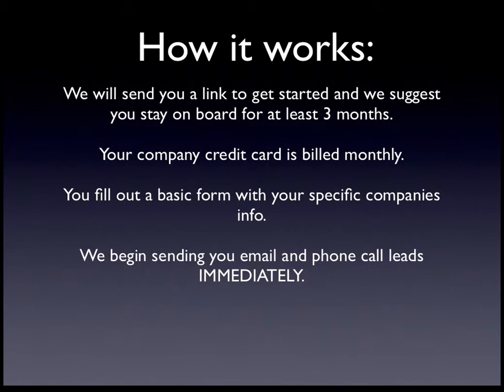So this is how it works. We send you a link to get you started. We suggest you stay on board for at least 3 months. We do like to sign 3-month contracts with everyone. Your company credit card can be billed monthly. We usually use PayPal as a form of payment. You don't have to have a PayPal account. You just go to the PayPal website, you click on the credit card, and it will automatically start billing you monthly. It's automatic. You fill out a basic form.